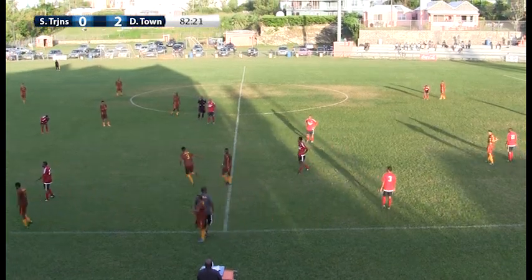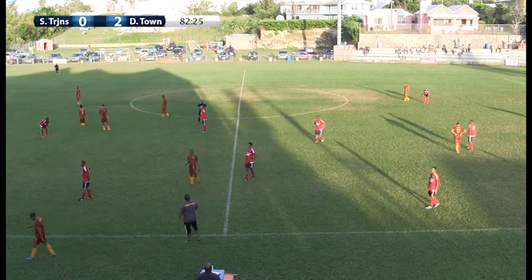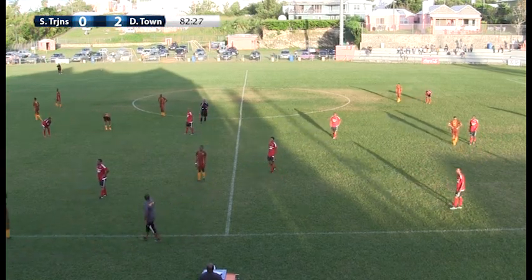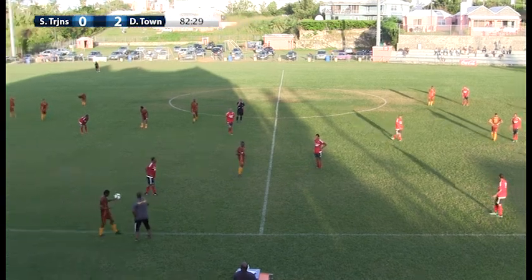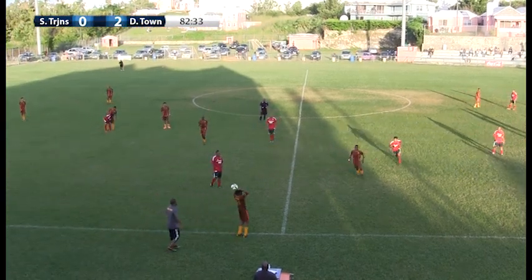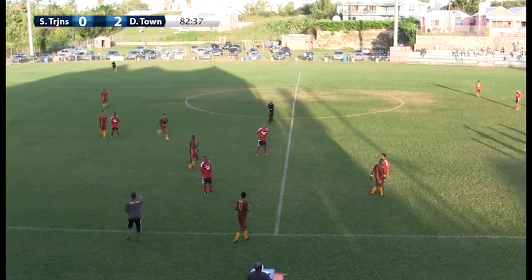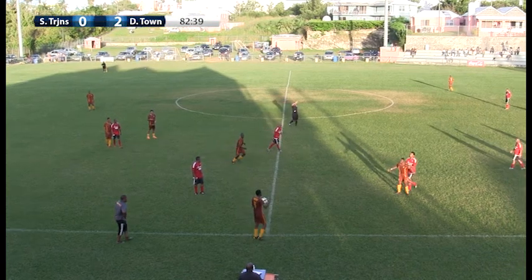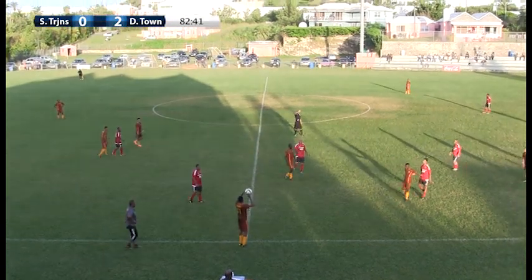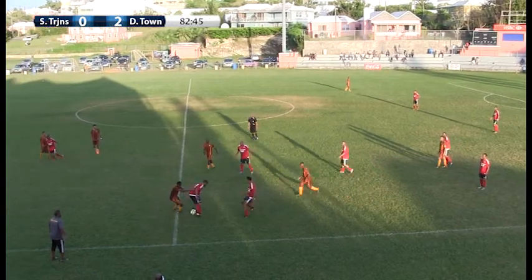And Dandytown look like they're trying to solidify the back. They're going three at the back because Georgie Dyers came on. He's a defender by trade. So Dandytown's definitely signaled their intention to get out of here with the 3 points.